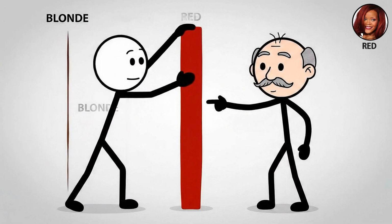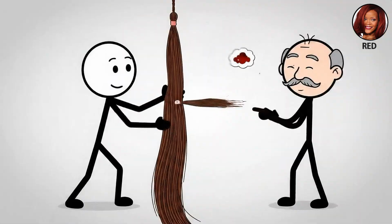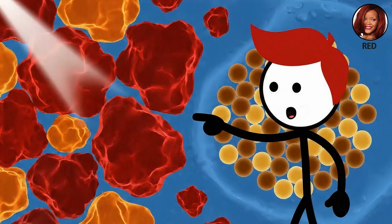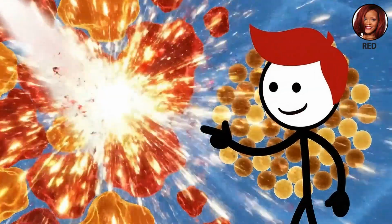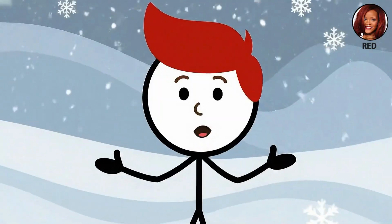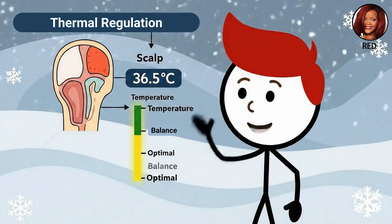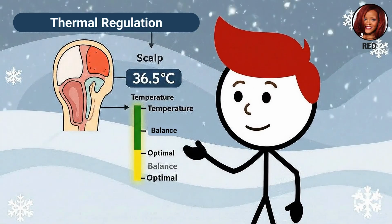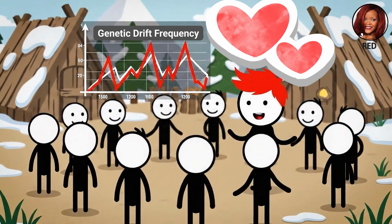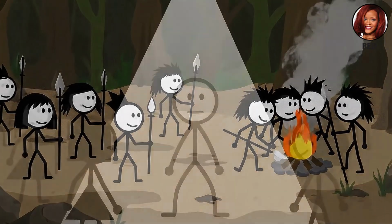Another distinctive feature is the structure of the strand. Red hair fibers are typically thicker in diameter and more rigid, with a higher density of keratin that gives them strength and durability. The pigment granules are larger and more irregular, scattering light in a way that gives the hair its fiery glow. This unique optical property may have served an additional role in thermal regulation, reflecting visible light more effectively to maintain scalp temperature balance in cool climates. Over time, red hair persisted not because it conferred survival advantage, but because of genetic drift and positive mate selection in small populations. Like blonde hair, its rarity made it stand out.